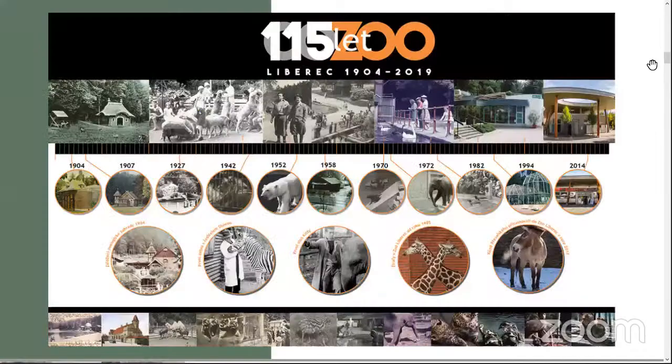Yes, and here is the timeline since the establishment of the zoo in 1904. And there are some years which were quite important for our zoo. For example, white bears, which we bred at our zoo. But later there is a picture where you can see the conditions where the polar bears were kept. And you will see how the zoo has evolved also in terms of the welfare and the conditions for the animals.